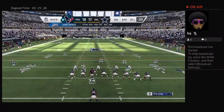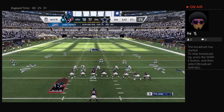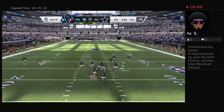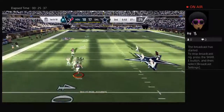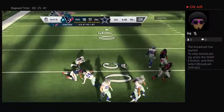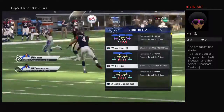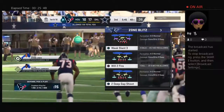Watson will bring up the Texans here 1st and 10 at their own 27. Here's Watson. He finds an opening past the 40. Into the hands of the tight end. This is Jordan Thomas as they finally wrangle him in at the 48. Fresh out of the locker room, they hit him with a gain of over 20.